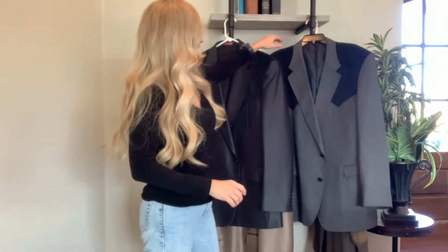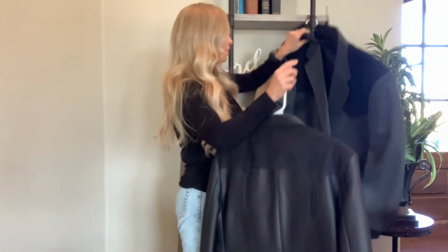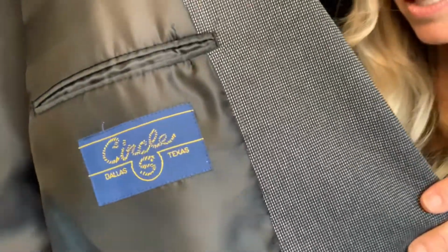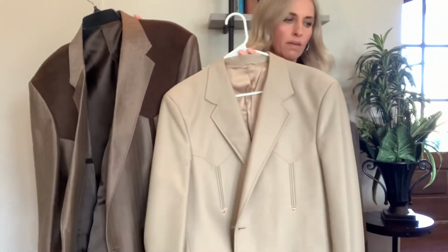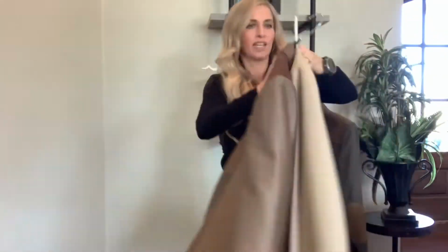Then, oh my goodness, I got so many nice jackets and suits. I won't go through each one individually, but I have a what-sold video coming up about vintage Western blazers. I got several that were, this was a Shepler's, and then this one is Circle S, Dallas, Texas, and I think each of those will sell around $50 or $60. Then I have a couple that are this Circle S Dallas, and I have the suit pants that go with them too. So these are just very nice Western vintage jackets. Those do great. I've sold some suits for $100, $120.